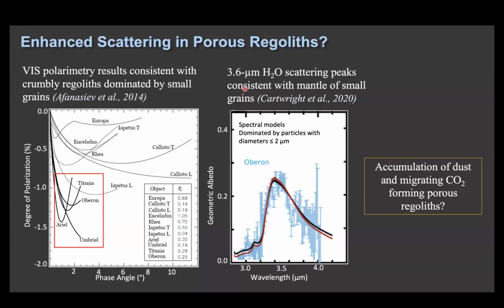Now, something else I forgot to mention, and I'll go back and just say it really quick, is although CO2 does migrate across these moons, it should gradually leave the system due to Jeans escape as well. And so CO2 has to be actively replenished. Again, the prevailing hypothesis is that it is through radiolysis, continually making new CO2 molecules, but it's also possible CO2 is leaking out of the interiors of these satellites, as we'll talk more about.